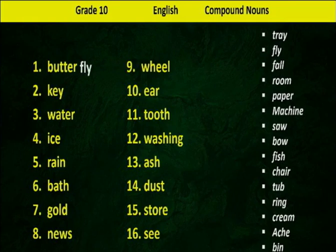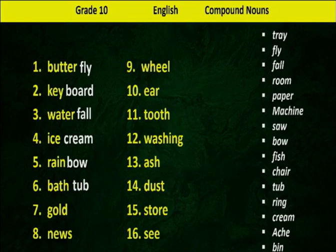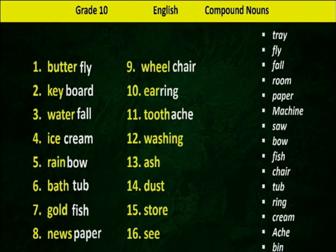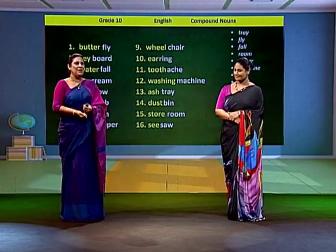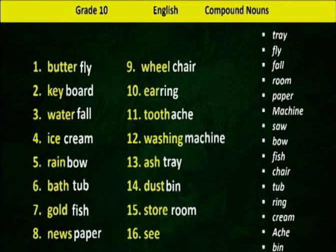All right. Butter goes with fly. And let's say butterfly. All right. Next one, key. Keyboard. Water. Waterfall. Ice. Ice cream, obviously. Rain. Rainbow. Bathtub. Goldfish. Newspaper. Wheelchair. Earring. Toothache. Washing machine. Ashtray. Dustbin. Storeroom. Seesaw. Right. I think children, now you all have seen how we can form a new word by adding two words together. Right.